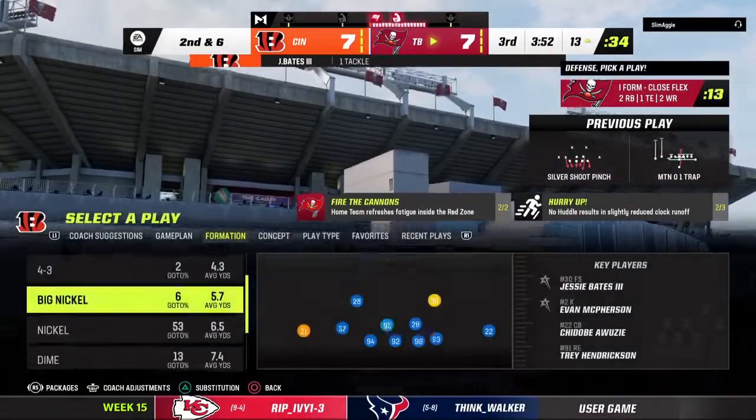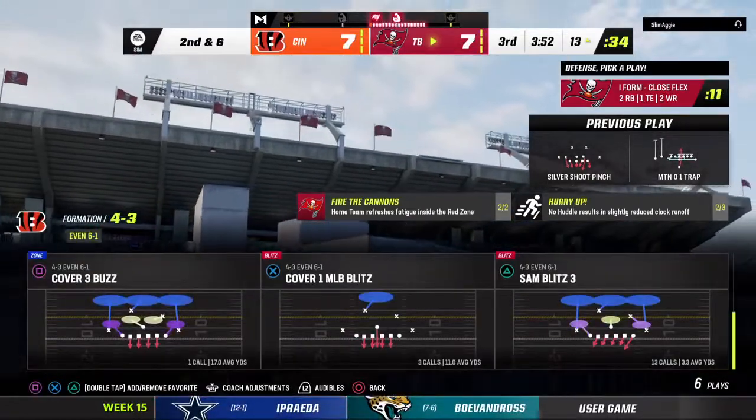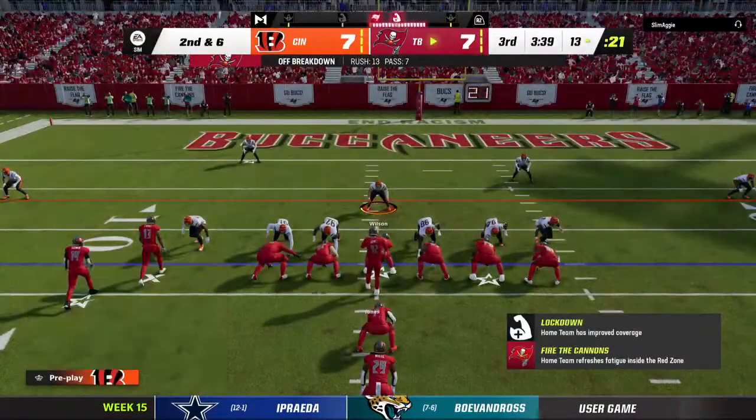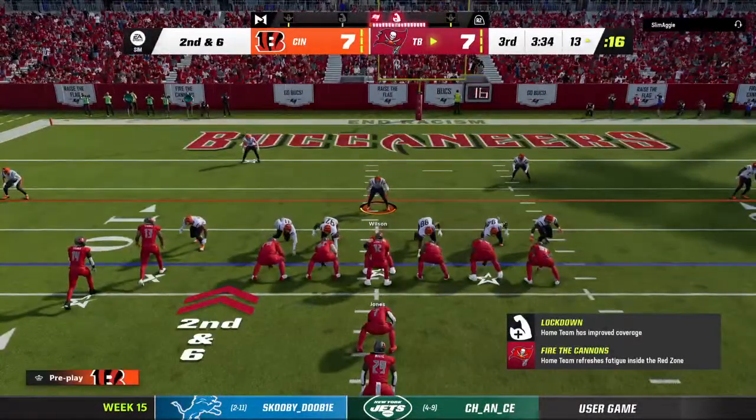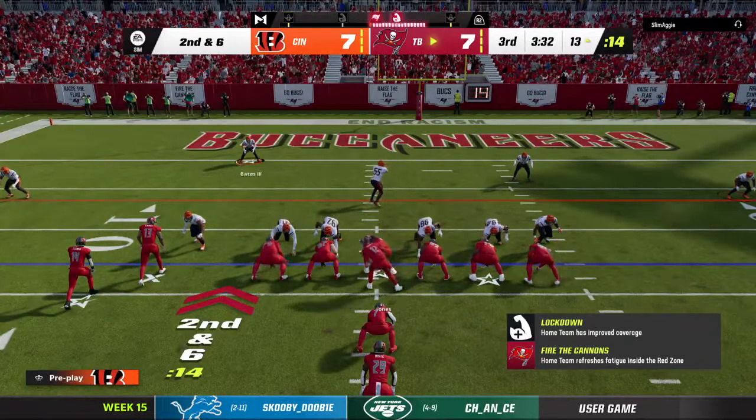Jesse Bates made the tackle from his safety spot. Typically, we think it's the strong safeties that are better tacklers, especially closer to the line of scrimmage amidst traffic. But in this case, how about the free safety coming up and making the big-time play?